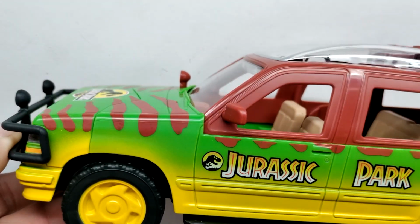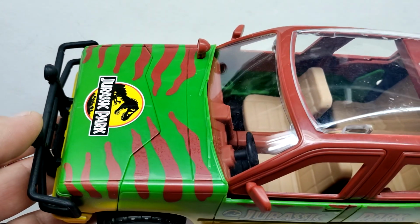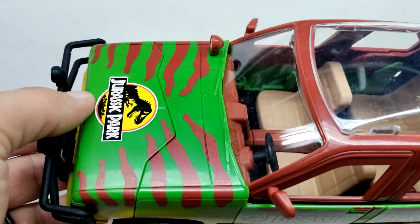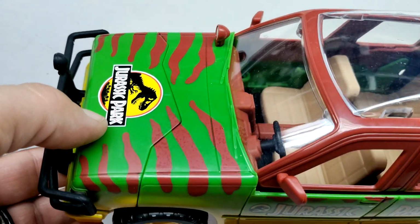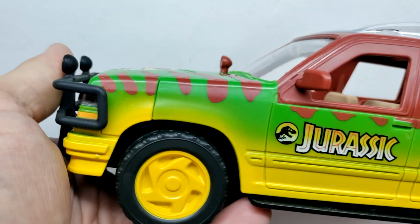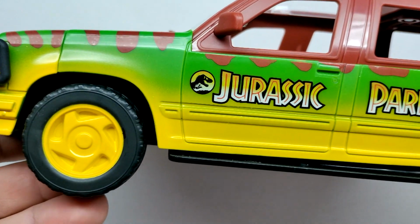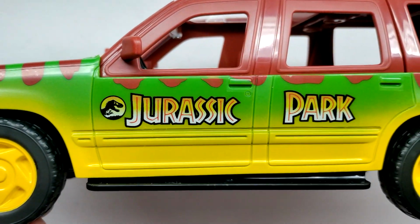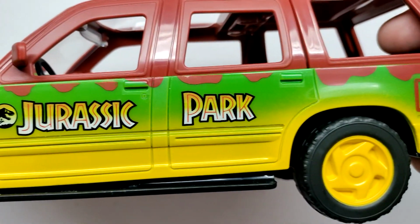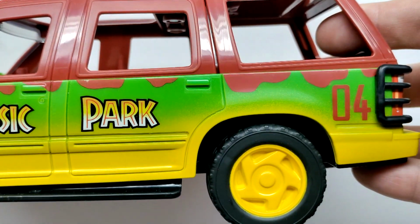So if we actually begin with the Ford Explorer itself, you can see it looks really quite nice. You've got, of course, the gorgeous Jurassic Park logo right there on the hood. You've got the really nice greenish tone with those red stripes. Again, classic Jurassic Park Ford Explorer colors. As you move through, you can see it looks pretty similar to the already released version of the Ford Explorer from Mattel that we saw in the Tyrannosaurus Rex Escape Pack.